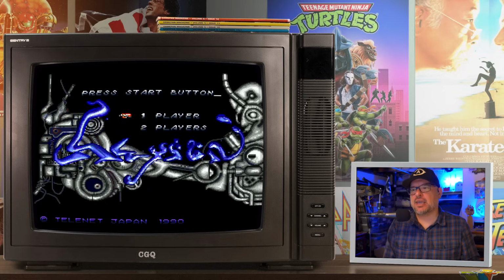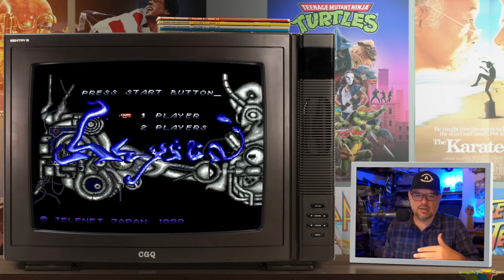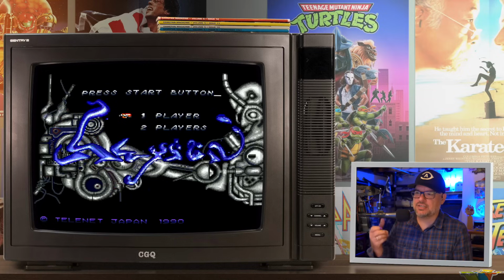My main complaint about this game, which I think is a lot of people's main complaint, is how hard it is. But what's interesting is there's certain parts of the game that are very hard. The beginning of the first level is very hard, and it really requires memorization to a level above and beyond a game like R-Type, which still requires memorization. You have to have your moves basically choreographed, as you'll see.